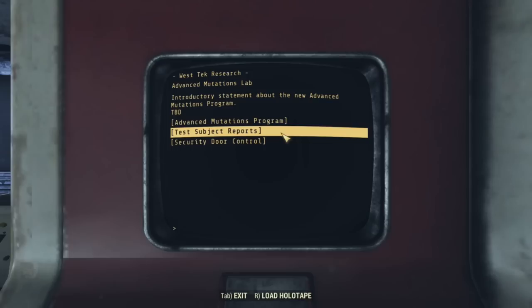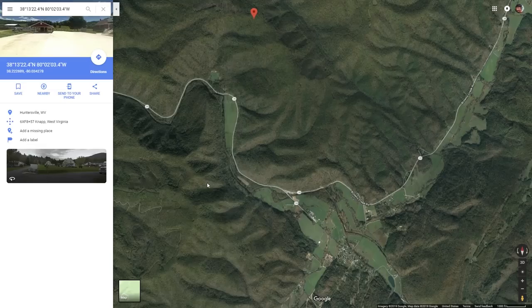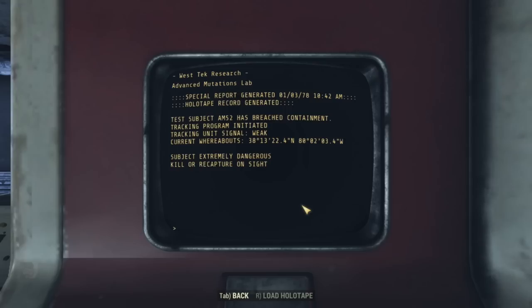When reading test subject reports, we find one at the very top. Special report, containment breach. Special report generated January 3rd, 2078 at 10:42 a.m. Holotape record generated. Test subject AM52 has breached containment. Tracking program initiated. Tracking unit signal weak. Current whereabouts. And then it gives us some longitude and latitude coordinates. And when we look these coordinates up on a map, we find Huntersville. So whatever creature broke free from West Tech made a beeline straight for Huntersville. And we understand why. Because Huntersville is where this person lived before he or she became AM52. Subject extremely dangerous. Kill or recapture on sight.